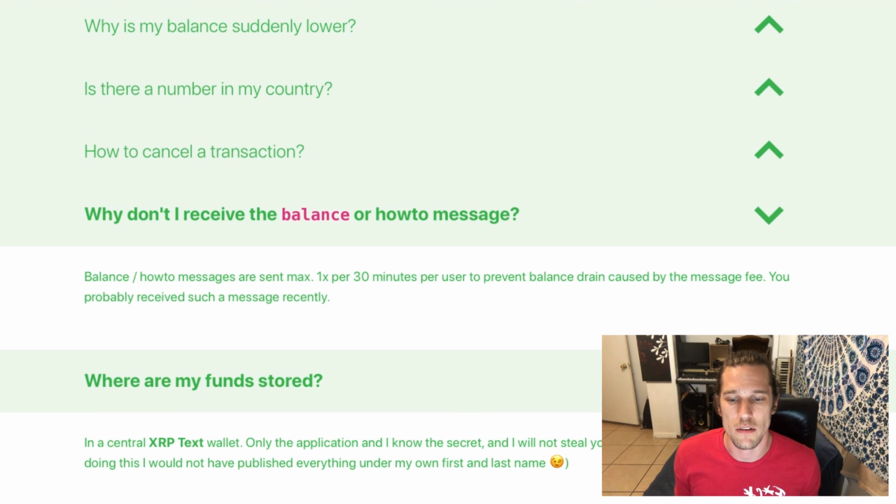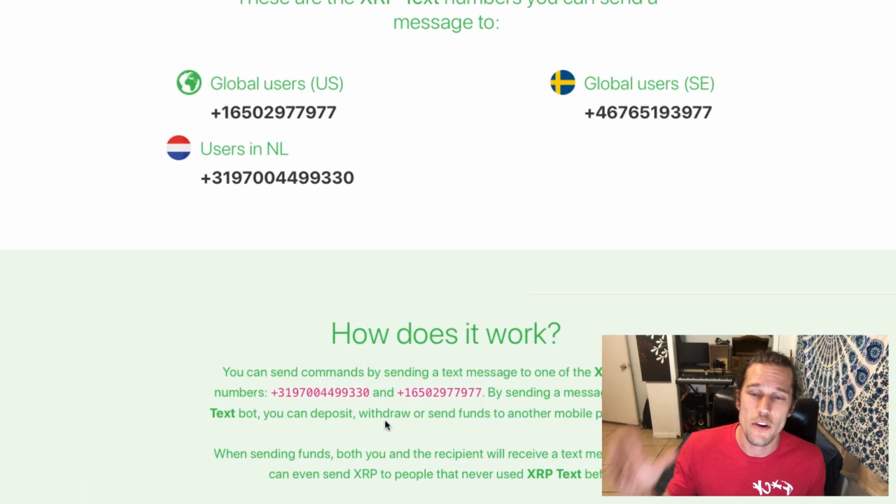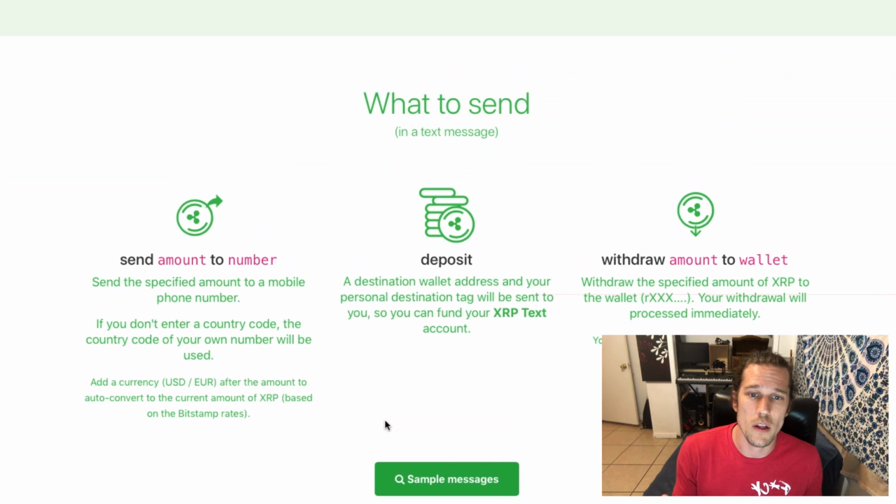This is really big. This could bring a lot of utility to the XRP token that we haven't seen before. I can send money to someone that doesn't even have an XRP wallet. It also looks like the way they set it up, they covered the 20 XRP to cover it. So you don't have to send any 20 XRP minimum. You can just send one or two to this wallet and then text those one or two out. You can send one or two to your tip bot and then text those or tip those one or two out.